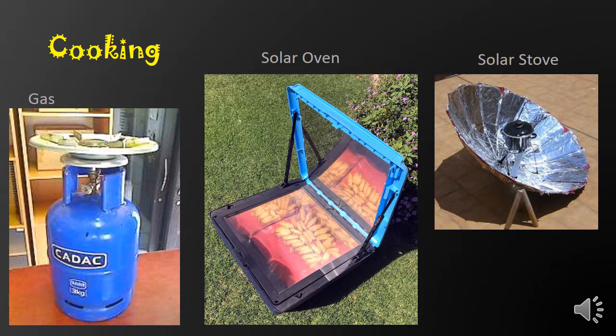A gas cooker is a good solution, and you only actually need one, because I'll show you something that you can use with the gas cooker that will help you cook really fancy meals even with just one gas stove. You can also use a solar oven. Over here I've put a picture of the rusks I've baked today, and a solar stove, which is like a parabola, which is reflective, and you can cook with that, and it's actually very effective.